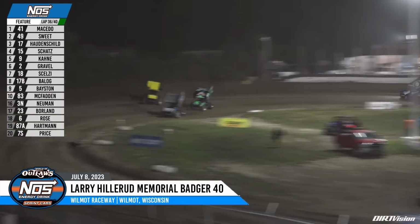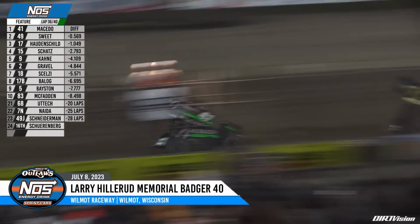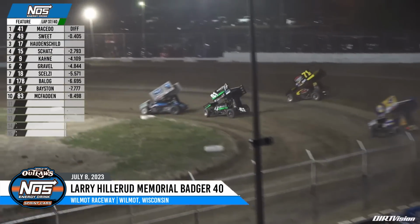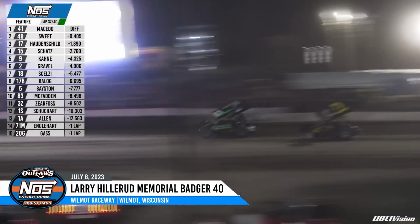Macedo back straightaway into turn 3. Slower car right in front of him, could not get by the 71M of Caden Engelhardt. Looks to the inside of Engelhardt now and slides up in front, right across the nose of the Paul May Motorsports 71M.